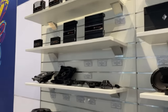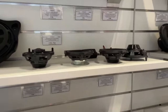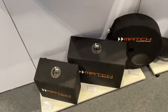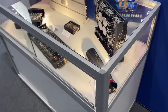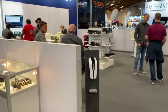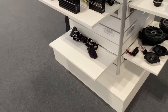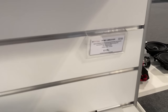Plug and play kits. A Mercedes. And for BMWs as well. Quick and simple subs. Yeah, they have a lot around, and they also have looms, which I like. So you can have quick integration.